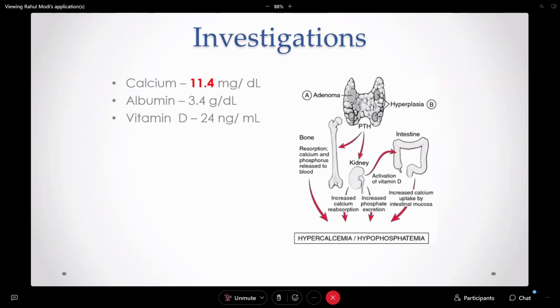So going back to our patient, her calcium level currently was 11.4, albumin was 3.4, and vitamin D was 24, which is borderline normal. Parathyroid levels were 4 times normal.